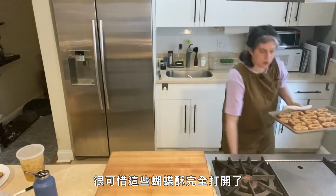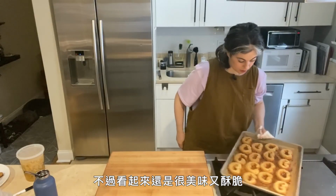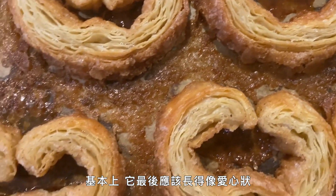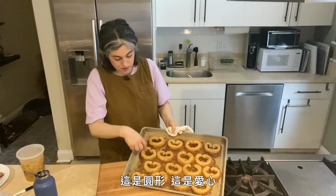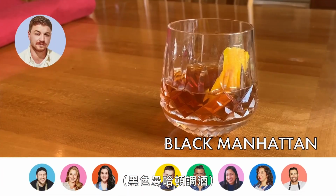Unfortunately, these Pommiers kind of totally opened up, so I could have let them chill much longer, but they look incredibly delicious and flaky. Like basically it should look like a heart at the end, but not a circle, you know? Like that's a circle, that one's a heart. That's a heart, that's a circle.